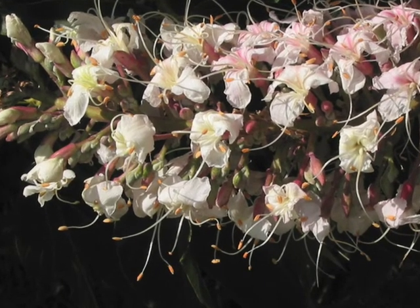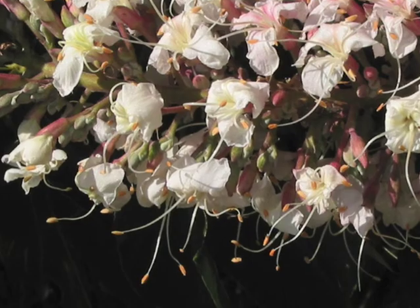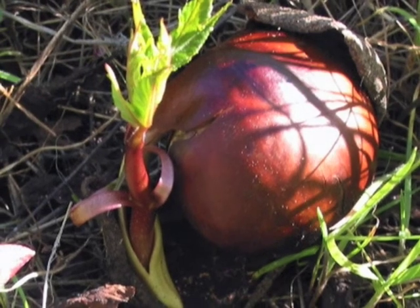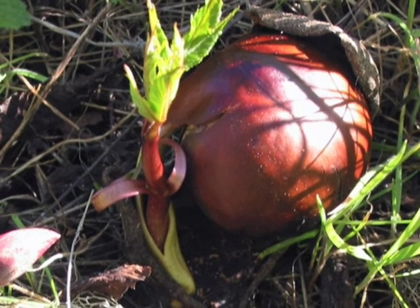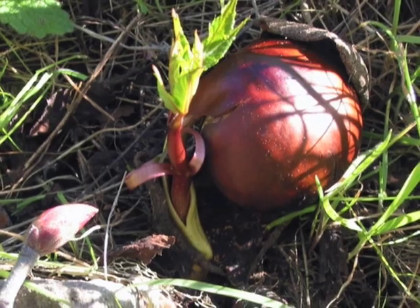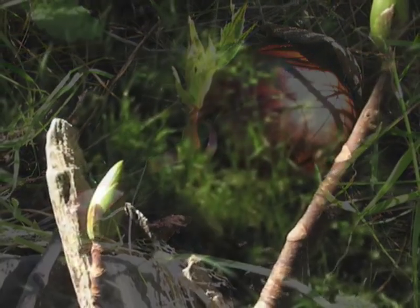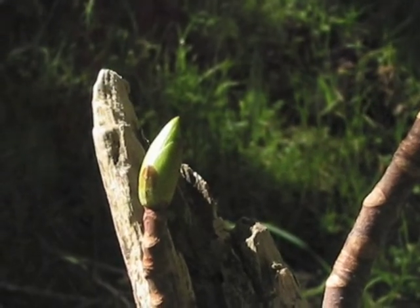This is a mature spike of blossoms. The stamens are very prominent. Lots of buckeyes drop on the ground, but this is one of the few that has begun to take root. You can see the root going down and the leaves going up. Some new little leaf buds of the buckeye.